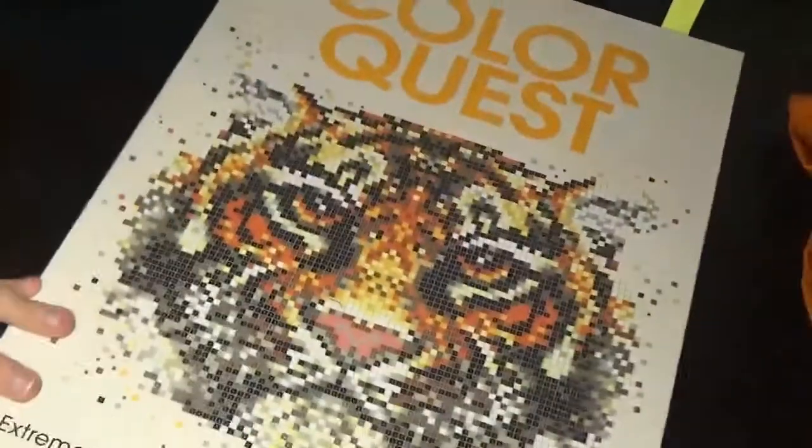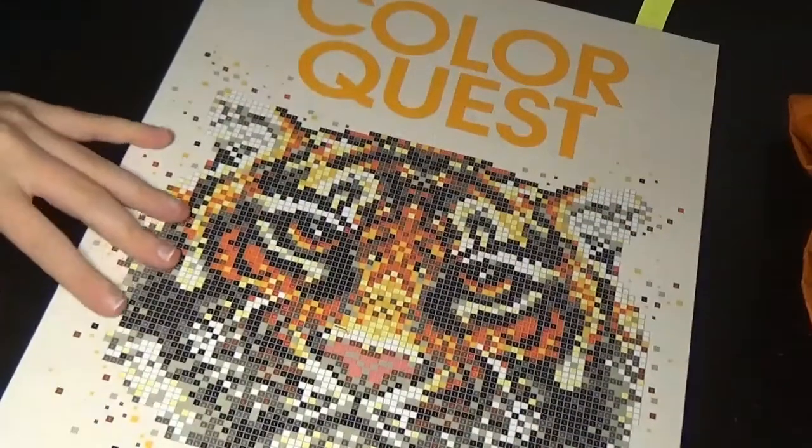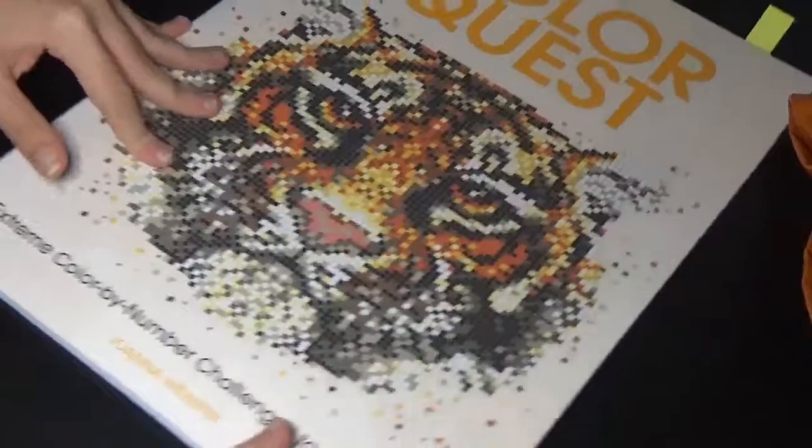Next I have a book that is very, very big, and I don't know if it's going to fit on camera very well. It is Color Quest by Joanna Webster, and it's huge. Yeah, it's not going to fit on camera very well.